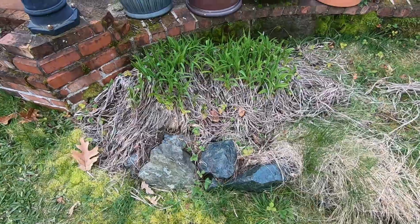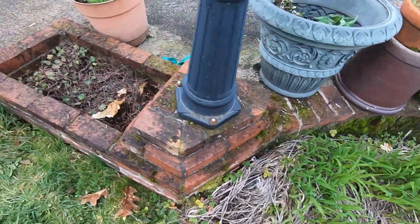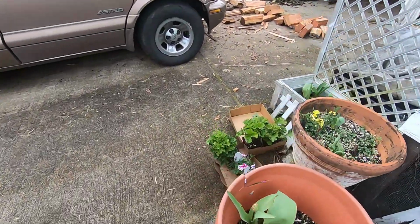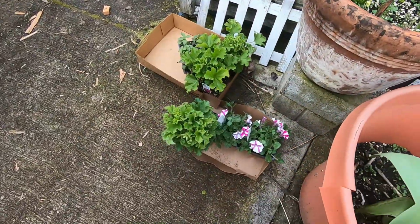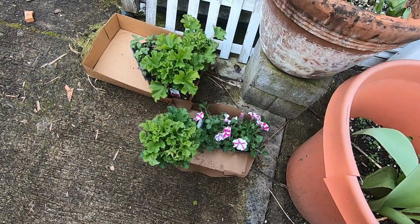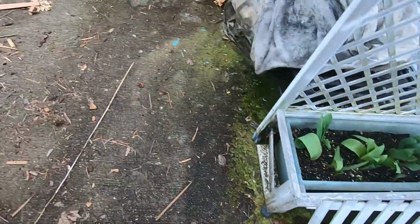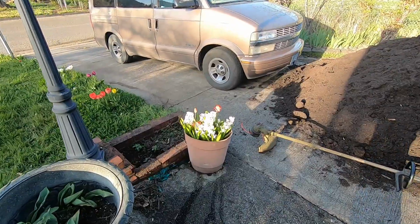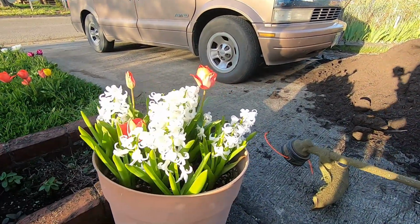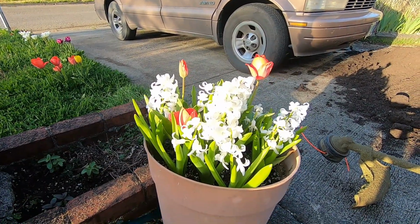These daylilies are coming up nice. They do fine every year. Maintenance free, love them. Still in the high 40s today, pretty chilly. Here's some of my future planting. Some geraniums and supertunias and snapdragons. Boy, these white hyacinths sure turned out nice this year, didn't they? I think they doubled the amount that was in there too, all on their own.